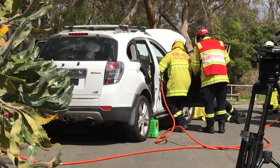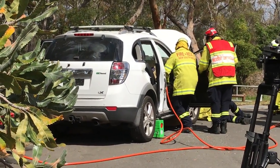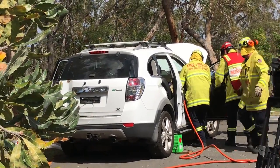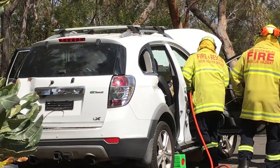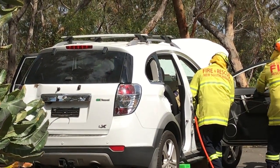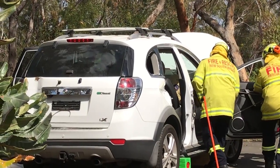In case of some inadvertent deployment of the airbag. Sometimes the airbags do tend to go off at an inopportune time while the rescue is being performed, and that can cause serious damage to both the patient and of course the rescuers who are in the vehicle.